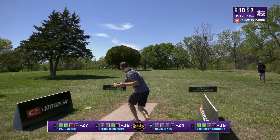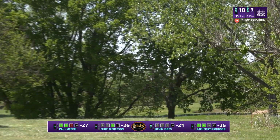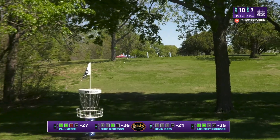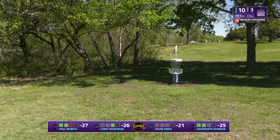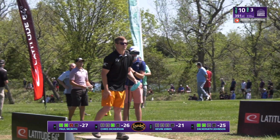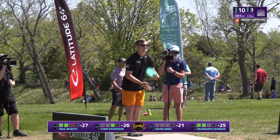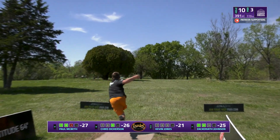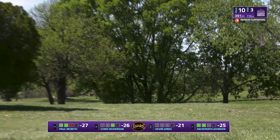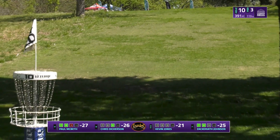Yeah, Zach looking to attack this with a little Anhyzer. And this is looking fantastic. Just a little bit of fade here at the end. Yes. Zach continues to throw the disc really, really well. That was a great soft landing. Yeah, inside 15 feet. Not much movement once it hit the ground.